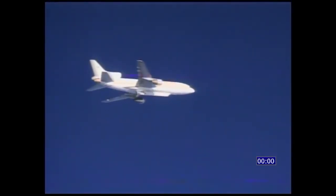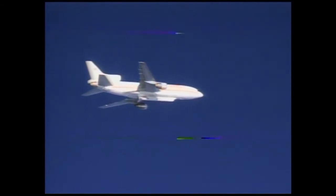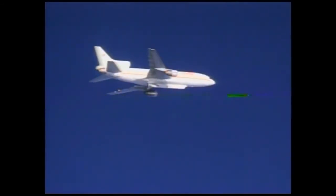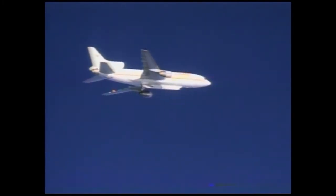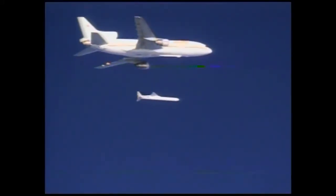LC, Pegasus go for launch. LC is go for launch. PLT confirm. Confirm. Stand by for deployment. PLT, drop on my mark. 3, 2, 1, drop. Pegasus away. Pegasus is away.